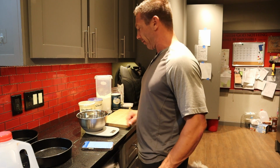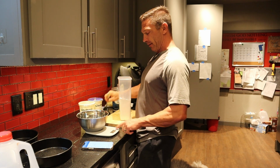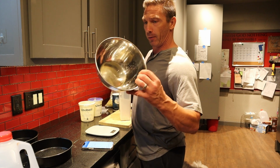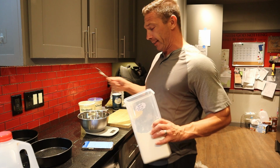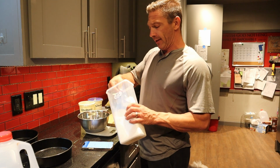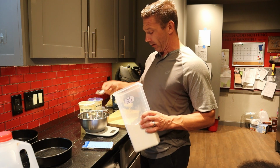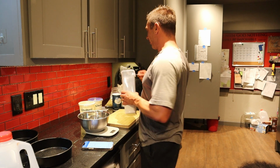So we're going to take our scale, and we've got some self-rising flour here. Turn our scale on. Always a scale, guys. Always a scale. And then get you some mixing bowls. We bought a simple 3-pack of mixing bowls recently. So it's going to be 60 grams of self-rising flour. And this is a recipe that makes just 1 8-inch crust. So, boom, 60 grams. Okay.